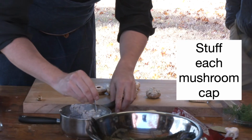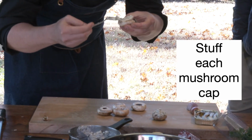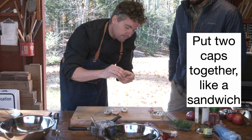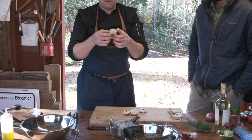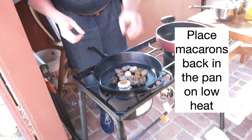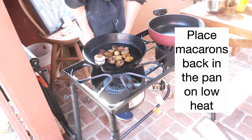This is looking good. And you want to stuff both sides, so it's really generous. You see there's quite a bit of water in these ones as well. That's really good. And now once you have that, you just put them against each other and you have your little macaron. There you go. So now that's what we're going to have with the fish and the potatoes. Wow, that looks really good. And we're just going to make sure that now we're on the lowest heat possible. I can do that. All right.